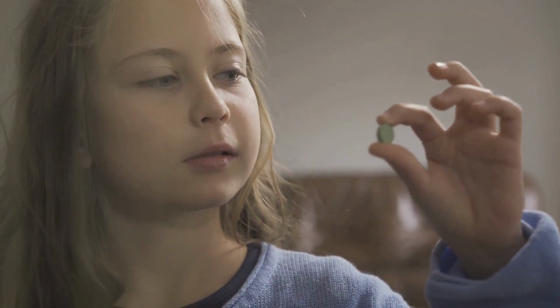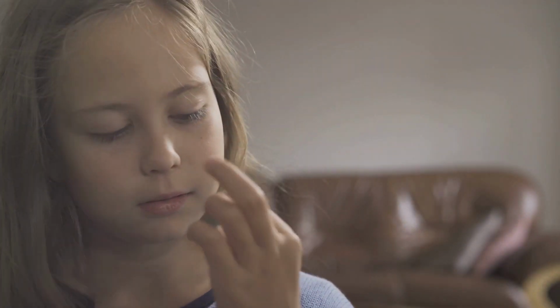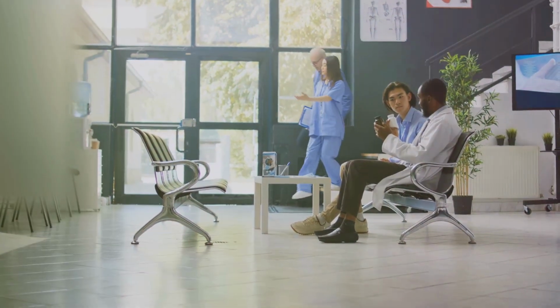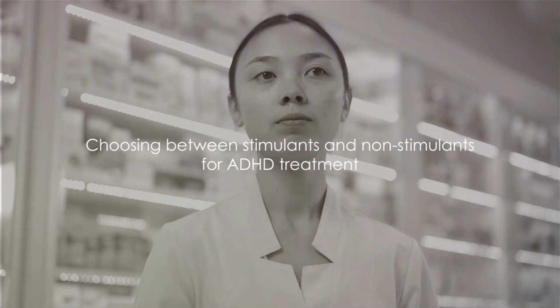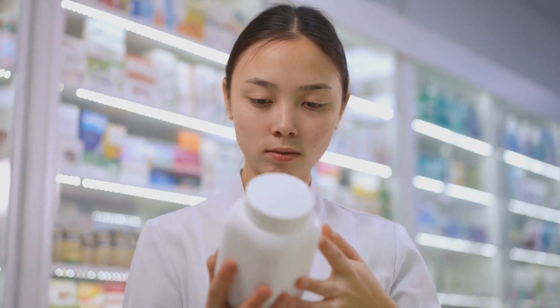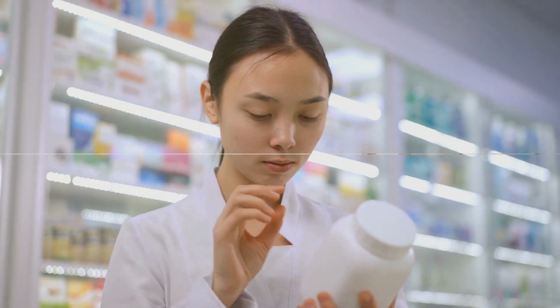So, what's the bottom line? Both stimulants and non-stimulants can be effective in managing ADHD symptoms. The choice between the two often depends on individual factors, such as the person's symptoms, overall health, the presence of any coexisting mental health conditions, and their response to medication. As you can see, both stimulants and non-stimulants have their own sets of pros and cons. Choosing the right treatment for ADHD is a personal journey, and what works best will vary from person to person.